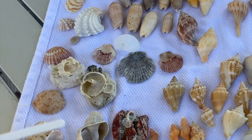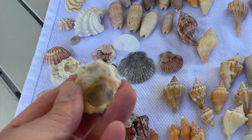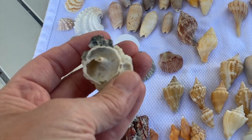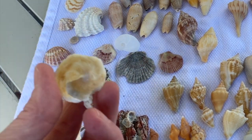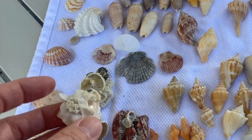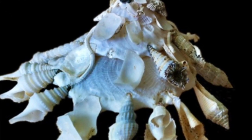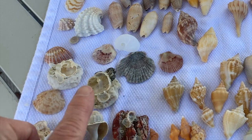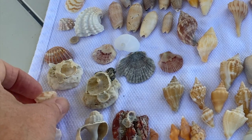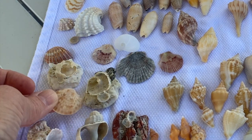These two shells here, I've never found these before, and I can't believe I found two in one day. I've been looking for them forever. They are a carrier snail. They're both broken, but I wanted to show you what they are. They actually attach other shells to themselves for camouflage and for other reasons, but they're sort of semi-rare, and I've never found any, so that was cool to find two of those. This is a little broken calico clam. I just wanted to show you what those look like.